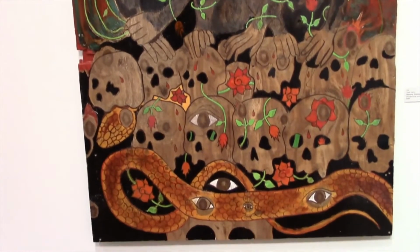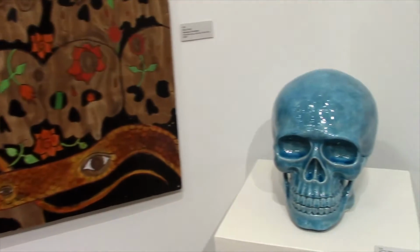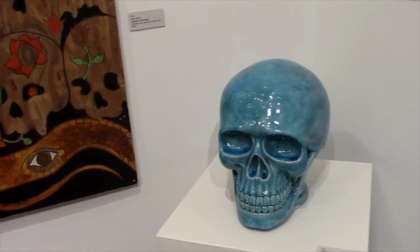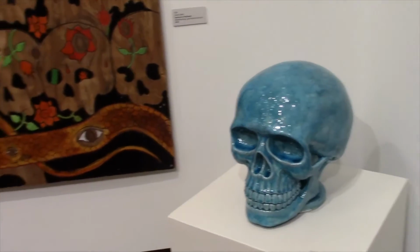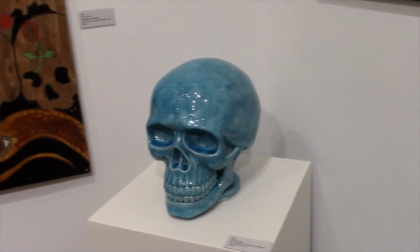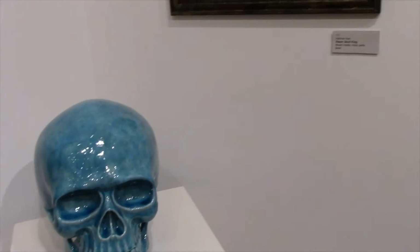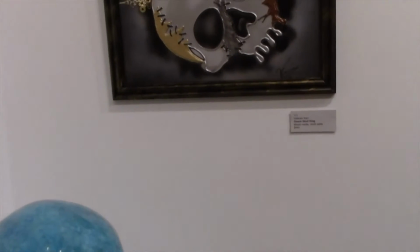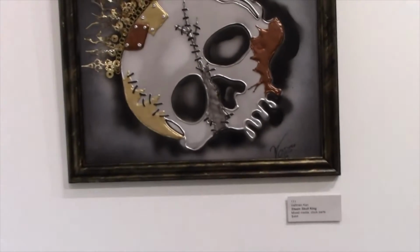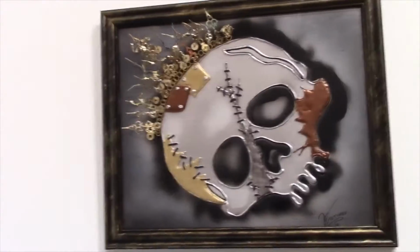It's pyrography on wood. We've got a ceramic piece, a hand-built ceramic extra large size skull by Jeffrey Allen. Kind of like, what, Third Rock from the Sun and the big head. Sorry, a little pop culture reference. Next we have a piece by Valton and Carey, Steam Skull King, mixed media.